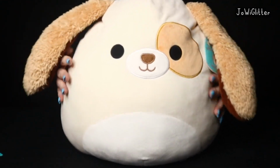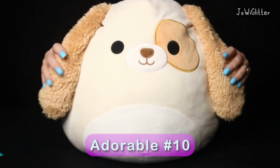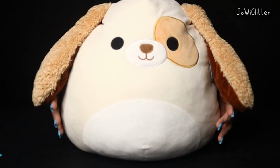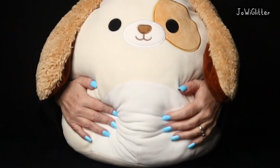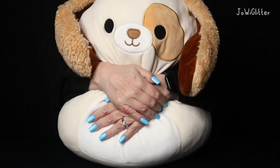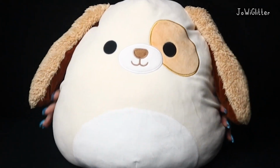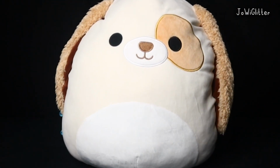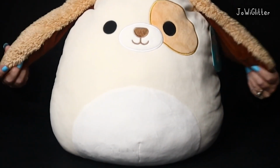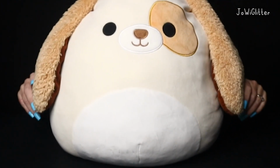It's Harrison the dog. He's so adorable. And his ears are fuzzy. He's so cute. I'm so sorry I left you in that package for so long when I could be squishing you. Squeeze. He's so cute. Aww. And he's so soft. And I just love his ears. I love the long floppy ears.